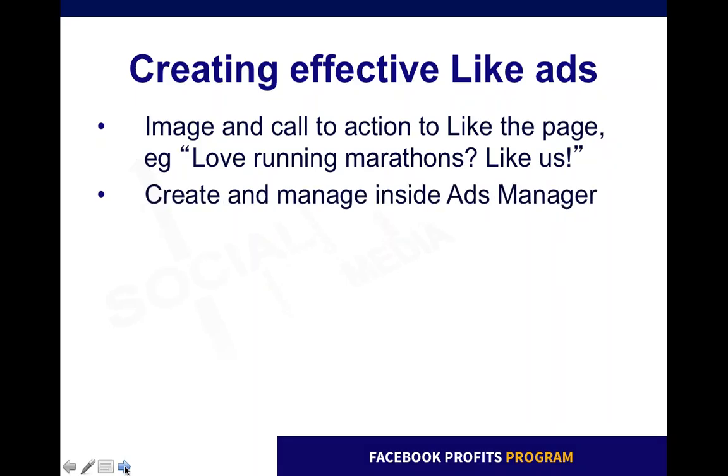We want to make sure that we are setting up these ads inside Ads Manager. When you set up your Facebook business page, for some of you that said you had social profiles, as part of the process of setting it up, Facebook is going to ask you, do you want to promote your page? The number of people that click yes, all of a sudden they're putting their credit card details in and they've set up a like campaign, okay? But that's not the best way to run a like campaign.